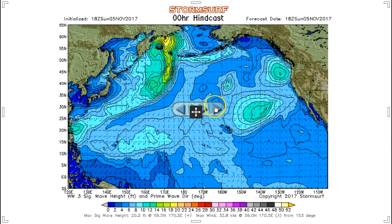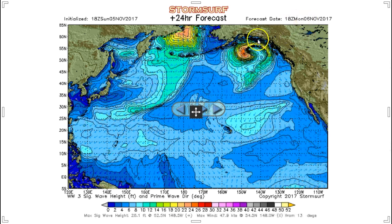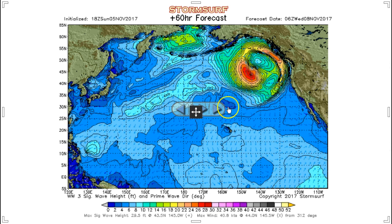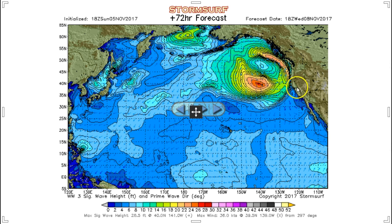As we mentioned before, rather placid pattern in control until the backdoor trough gale starts developing in the northern Gulf of Alaska on Monday. 26-foot seas build to 30 feet. There you go. 31 feet, right where the little cross is right there. See the cross? That delineates the maximum significant wave heights anywhere on this chart right there. So anyway, Monday night, 31-foot seas, 28 feet, falling south into Tuesday night, and then taking aim more on California.